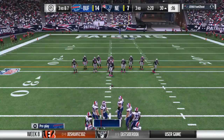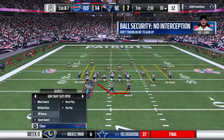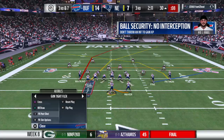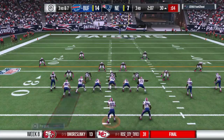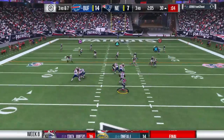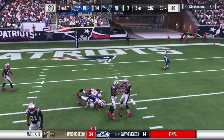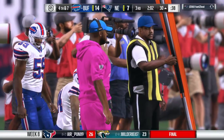In danger of squandering their great field position as they come up on a 3rd and 7. All right, here we go. 3-19. The play clock's running down. He'll look to throw. And incomplete. The contact made the ball roam free and brings up 4th down.